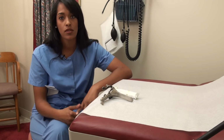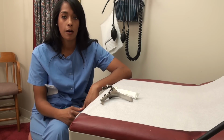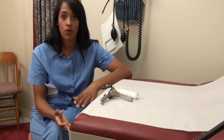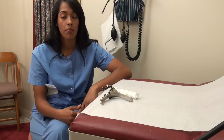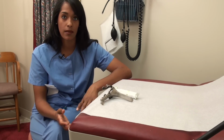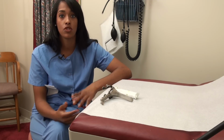Your gynecologist may ascertain lots of other information about your vaginal health and about your inner organs like your uterus and your ovaries and tubes by examining you digitally. This is information that cannot be ascertained simply by doing a Pap smear.